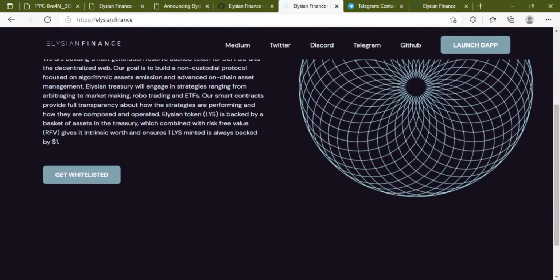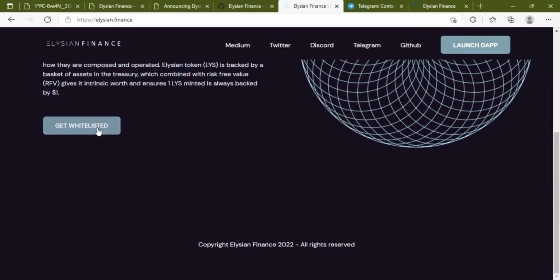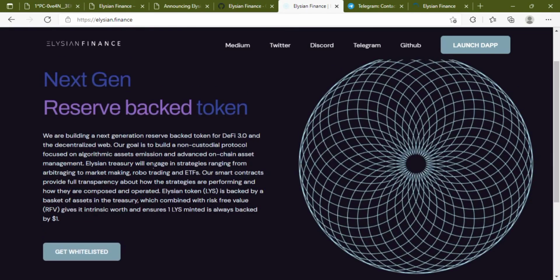You can apply for this, and please know that the seats are numbered, so they will stop accepting applications when they are exhausted. So here's the button for getting whitelisted, and you can do this as fast as possible because, as they have warned, this is a limited time offer.